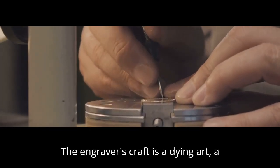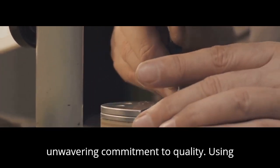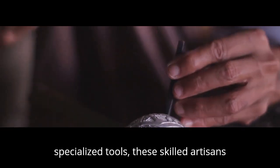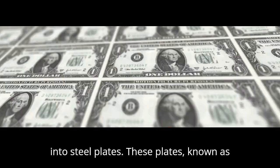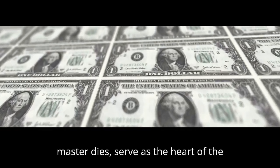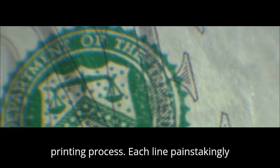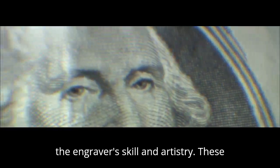The engraver's craft is a dying art, a testament to patience, precision, and an unwavering commitment to quality. Using specialized tools, these skilled artisans meticulously carve the intricate designs into steel plates. These plates, known as master dies, serve as the heart of the printing process. Each line, painstakingly etched into the steel, is a testament to the engraver's skill and artistry.